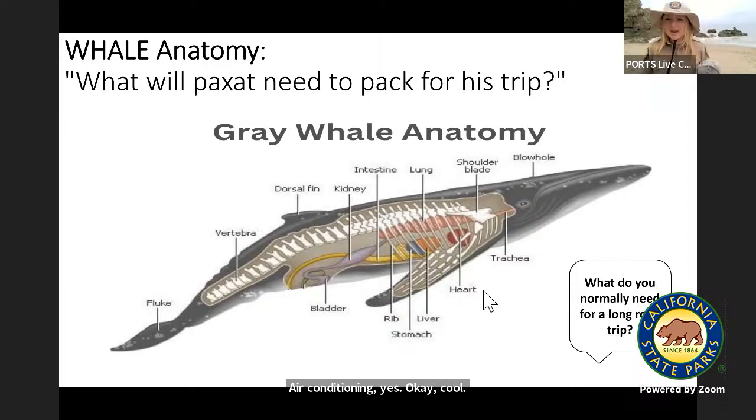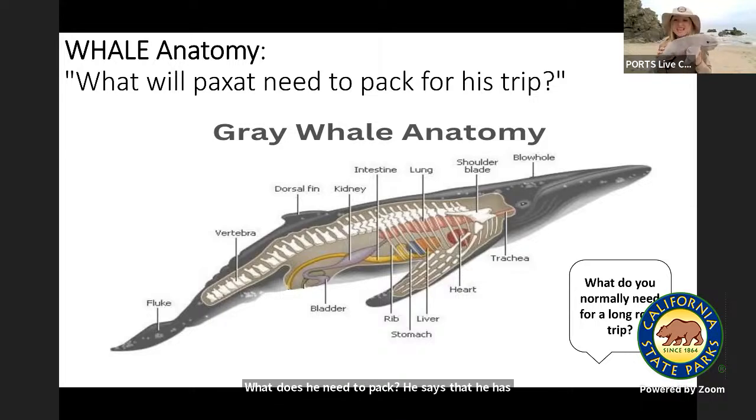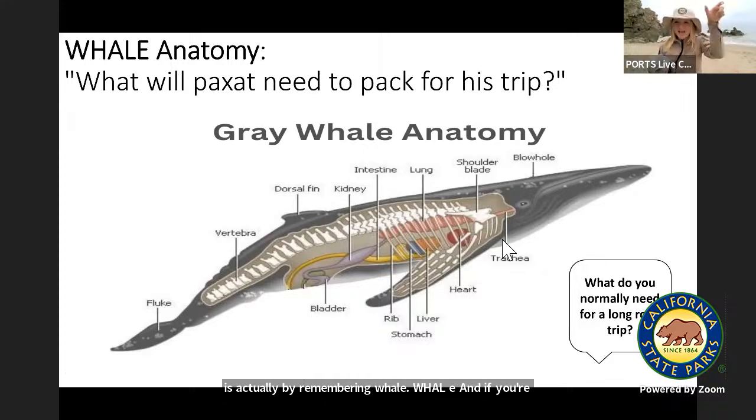Yeah, those are some great answers. And when I asked Pahat, what does he need for his road trip? What does he need to pack? He says that he has everything that he needs on his entire body for the journey. And he's telling me that the only way to remember this is by remembering WHALE. And if you're writing notes, we're going to write that up and down vertically on your piece of paper.